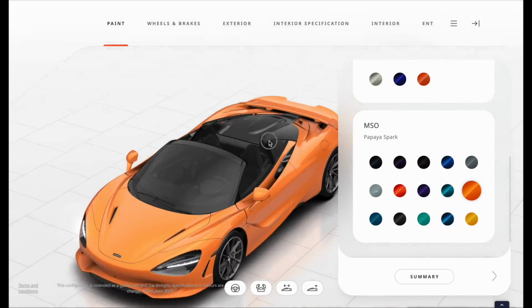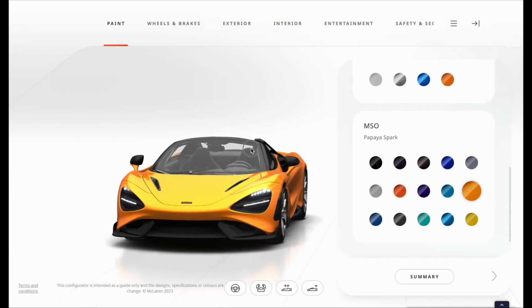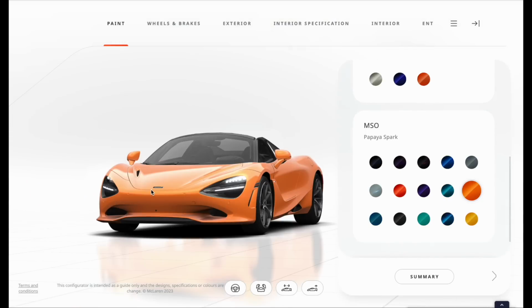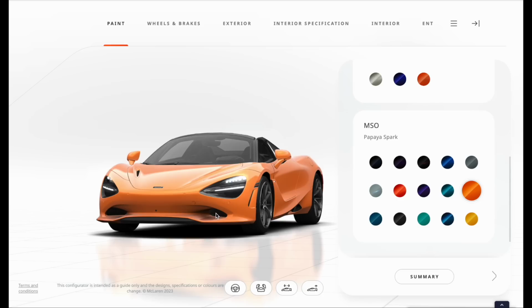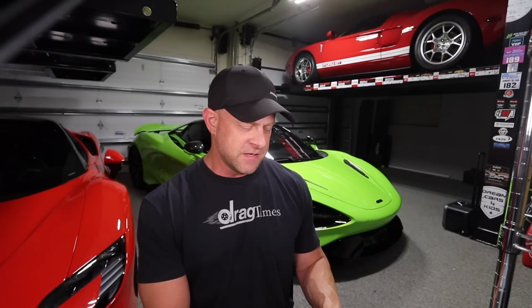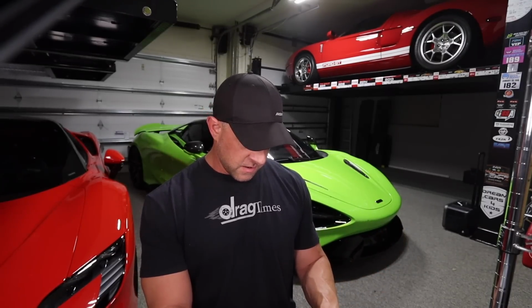Spinning around to the front of the car, the front is definitely less aggressive. And I'm not so sure about the entire body-colored front area here. It just looks a little, I don't know, like these intakes in the front look much smaller. It looks a little bit electric-ish, like electric cars where they don't have a lot of front intake and air vents.